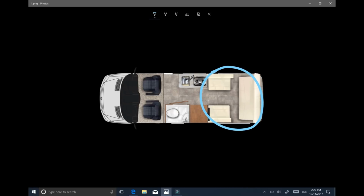The second big change between the two units is in the rear area, the lounge back here. Okay, so you can see on the Pleasure Way here, there's two seat belts here and here. These are shoulder seat belts, and there's no seat belt in the middle. So you can seat two people in the back with shoulder seat belts, and that's it.